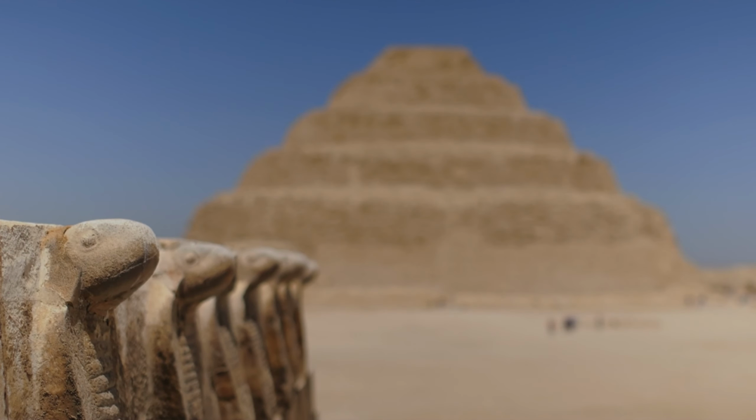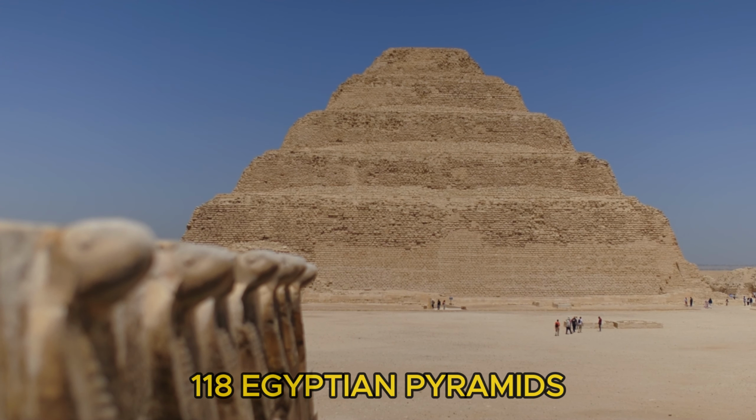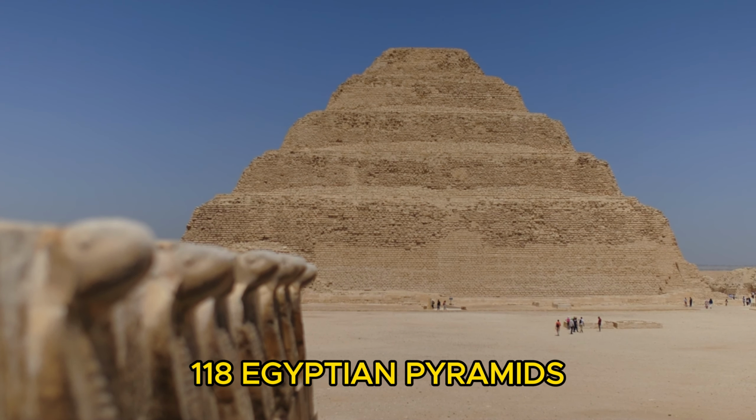Numerous other pyramids dot the same landscape, although the precise count remains uncertain. Yet, we have identified at least 118 Egyptian pyramids that persist today, many remarkably well-preserved over millennia, including the colossal Great Pyramid of Giza, serving as the towering pinnacle of its era. Just like the Empire State Building in modern times, it soared to a height of 480 feet. For nearly 4 millennia, it reigned as the world's tallest human-made structure until England's Lincoln Cathedral claimed the title in 1311.